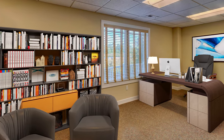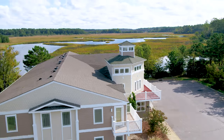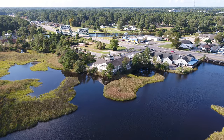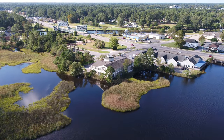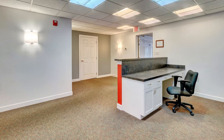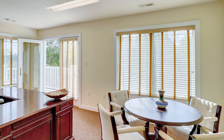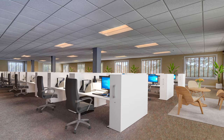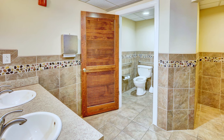The most recent use of the over 13,000 square foot building facility nestled on a 1.88 acre waterfront site was a two company setup, as both floors offer reception areas, conference rooms doubling as training centers, private offices, many with private balconies, workstations, luxury baths, and well-equipped kitchens.